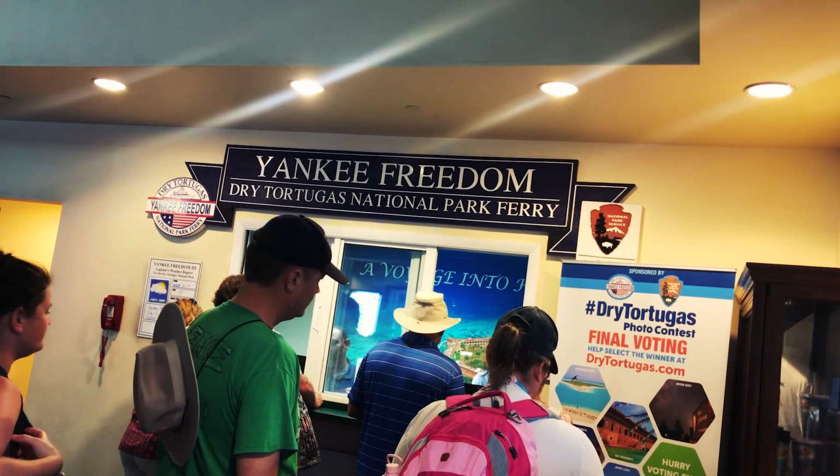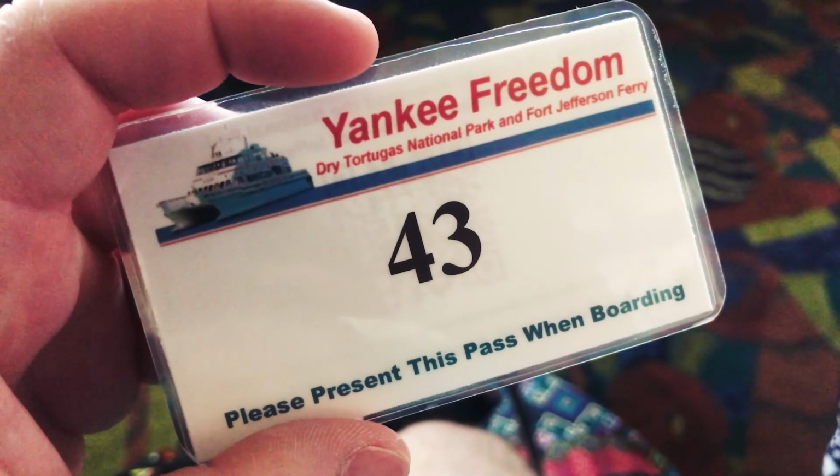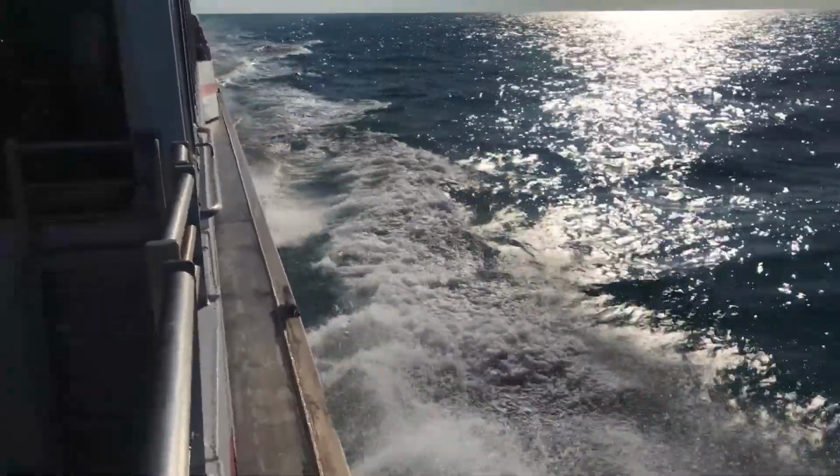We went for the ferry, and arrived at 7 a.m. sharp for check-in and boarding. Bring a book or something to keep yourself busy. It's about a 2.5-hour ride each way, with no cell service.